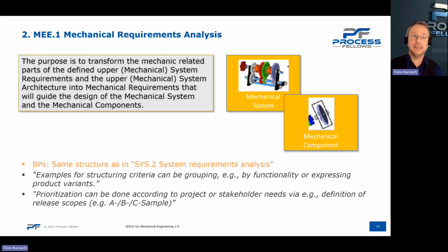And what you can see here in the mechanical process is that we got examples for structuring criteria. Because in mechanical engineering, you will group the requirements as well, but maybe in a different way than you do it on system level or on software level, for example. And one example is given here, the functionality or the expressing product variants. Grouping by product variants, because mechanical engineering very often here will have a couple of variants that need to be realized here.